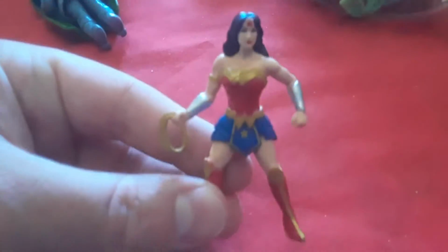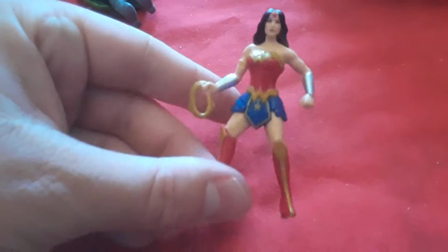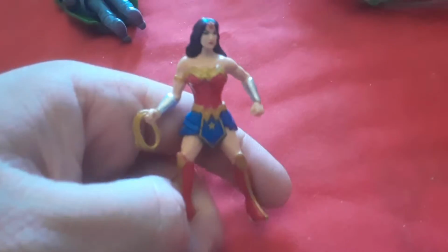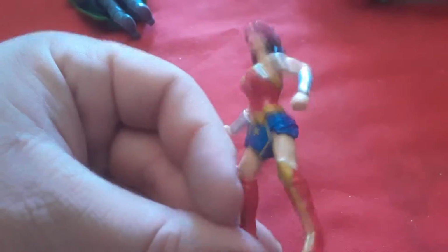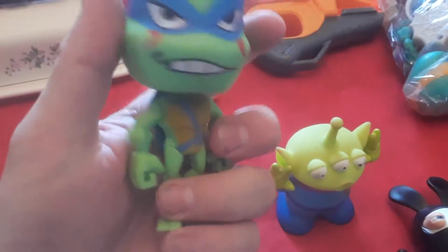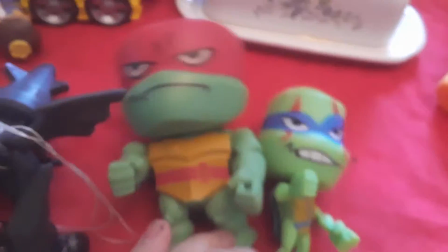I think this is the one you can find at Dollar Tree, because they got some of these at Dollar Tree, but some of them are metal and some are plastic. I think this is the one you can find for a dollar. It's Wonder Woman. Now we got three more bags. In this bag we got Leonardo, a fast food toy from Rise of the Teenage Mutant Ninja Turtles. He goes with Raphael, y'all.